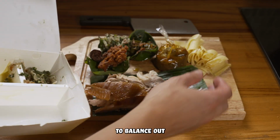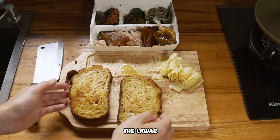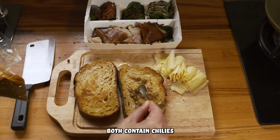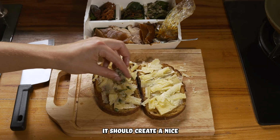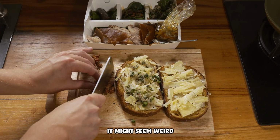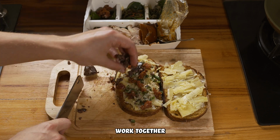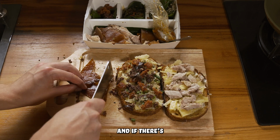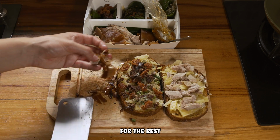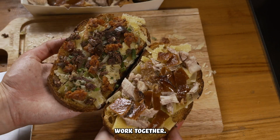I found that the best way to balance out food that is too heavy is to add some acidity or spice. Luckily, the lawar and blood sausage both contain chilies, and the sambal contains chilies and vinegar, so when we combine all these things together, it should create a nice balanced sandwich. I know it might seem weird to make a food feel lighter by adding more ingredients to it, but fat and acidity work together like yin and yang. If there's too much fat, you'll finish the meal laying on the ground, and if there's too much acidity, you'll have heartburn for the rest of the night. You have to find the balance between the two to really let all the flavors work together in harmony.